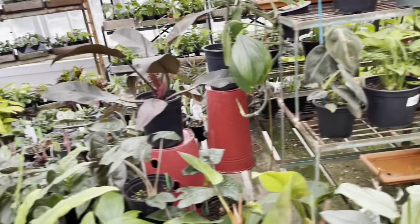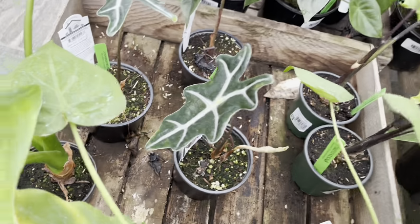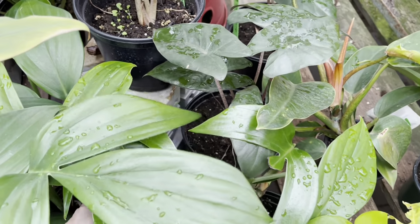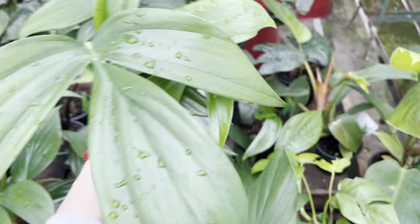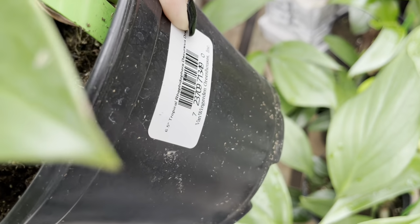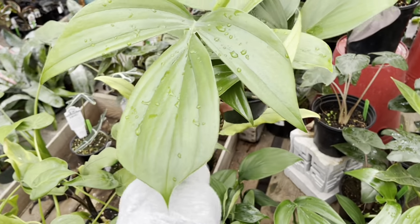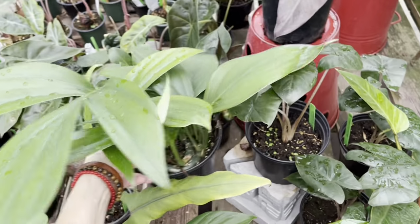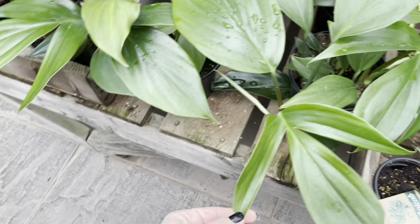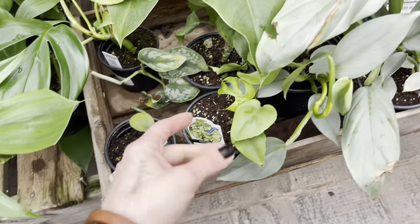On this side they have alocasias, different types of alocasias. I have this in big sizes. Oh, I really like this. Oh my god, this is their dragon. I'm sure it's a dragon. This is the Philodendron, yes, dragon. This is a dragon plant. Very healthy, and it's very large. I actually like how large it is. I already have one, but if I didn't, that would be the one I would get.